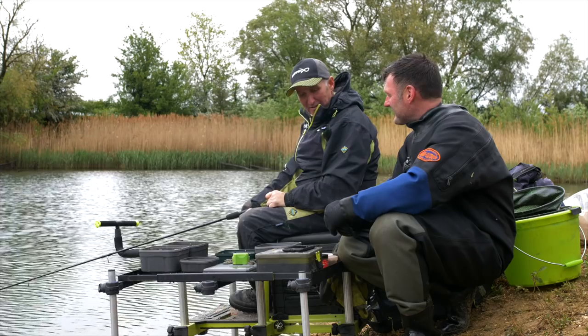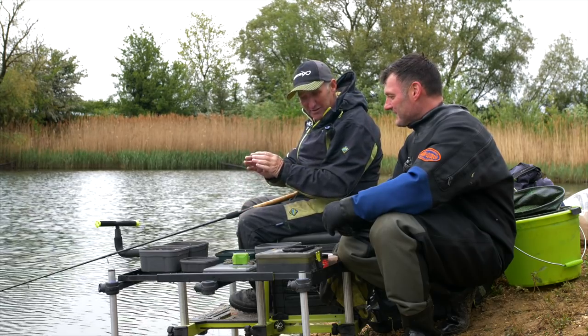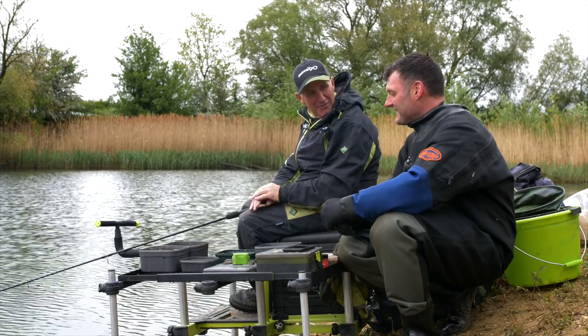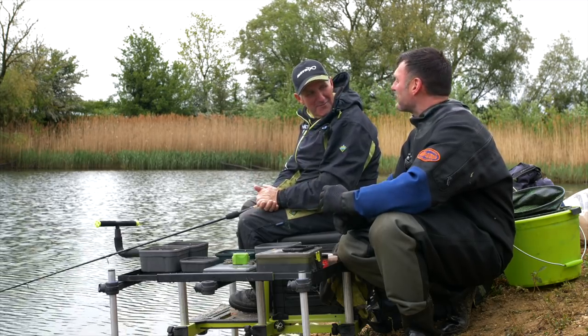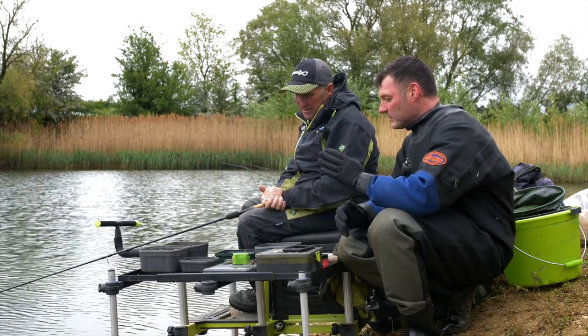Well, I'd like to think that it landed nicely on the bottom with my bait around the feeder and it just gradually dispersed off the feeder to reveal the hook bait. In a perfect world, wouldn't that be lovely? Yeah. However, the same thing happened almost every time.